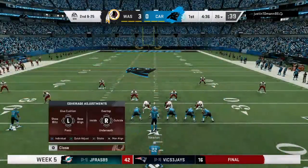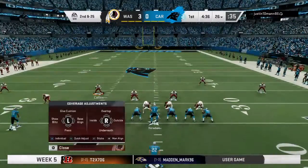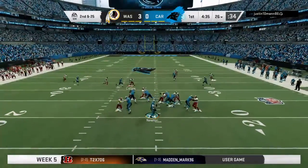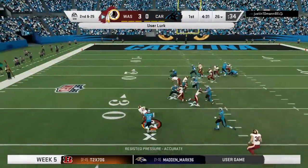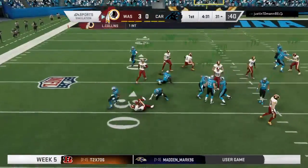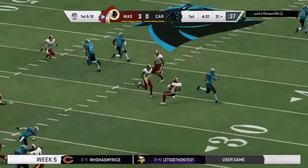After the sack, they're staring at a challenge basically from the other side of town. It's 2nd and a country mile. Newton now to throw. Into a double team, and it's intercepted. Picked off by Landon Collins. And his guys are going to take over at the 31-yard line.